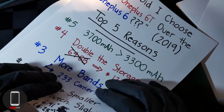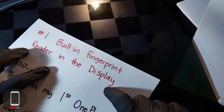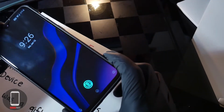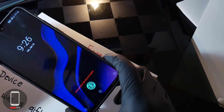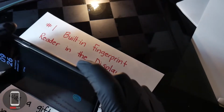And finally, my number 1 reason why I got the OnePlus 6T. Most of you guys are probably going to agree with me on this. Number 1, the built-in fingerprint reader in the display. I've been waiting for this technology on the Galaxy S7, the S8, then the S9. It never came out on the market and was just rumors year after year. So to finally have a fingerprint reader built into the display, it really does feel like you're in the future.